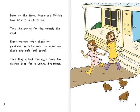Down on the farm, Reese and Matilda have lots of work to do. They like caring for the animals the most. Every morning, they check the paddocks to make sure the cows and sheep are safe and sound. Then they collect the eggs from the chicken coop for a yummy breakfast.